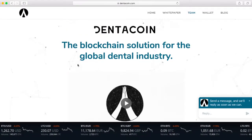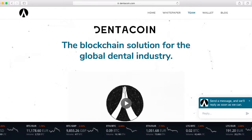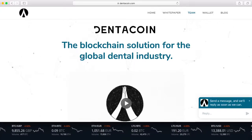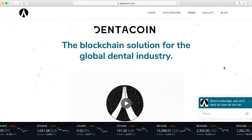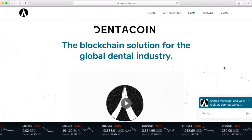So yeah, I don't know. Would I swing trade this? Yes, maybe, because the price is low, so it's low risk. But is it a long-term investment? I guess only time will tell. So that's some of the steps that I take when I'm choosing an ICO or a coin to invest in. Obviously, this isn't financial advice, and everyone needs to go and do their own due diligence.